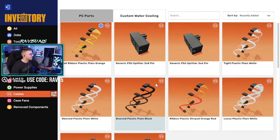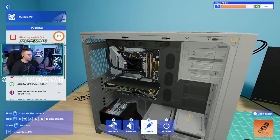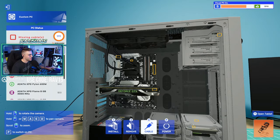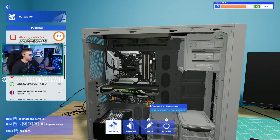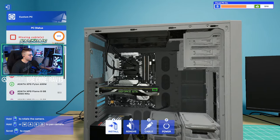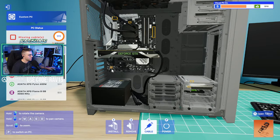All right, cables. What color do we want? I need to buy different cables. Let's just do black, right? Let's just stick with black for this build. What do you guys think? Yeah, we'll go blacked out.